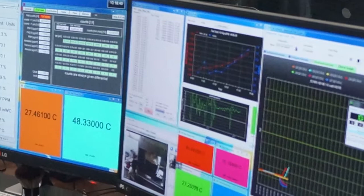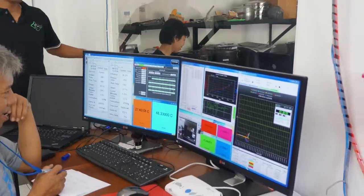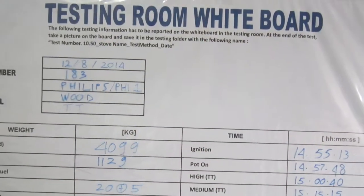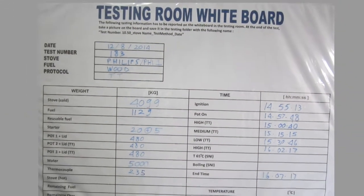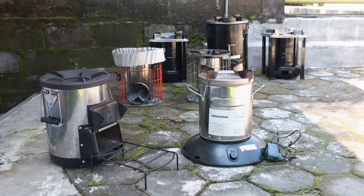The question for a social assessment has been, how would improved stoves that perform well in the lab perform under real conditions of use? After the lab test, there are 7 stoves that have passed the test and are eligible to be marketed and disseminated in Indonesia, to start with in the pilot program area.